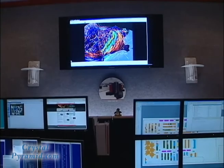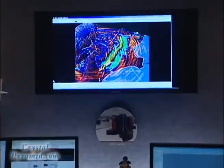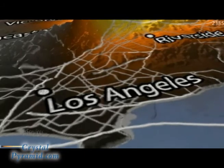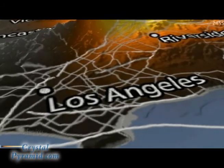A teraflop is 1 trillion calculations per second, and you can think of your laptop as roughly about 1 billion calculations per second. So our supercomputers are about 15, perhaps 17,000 times more powerful than your laptop. One of the most exciting applications that we've done on our supercomputers is simulation of seismic activity in the Los Angeles basin, a great application called Terashake.